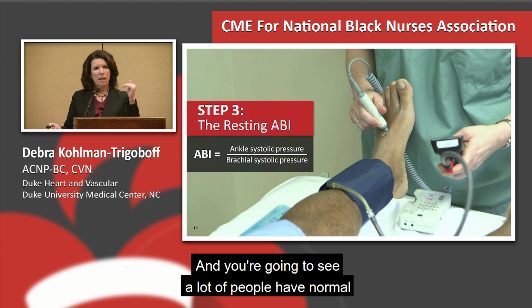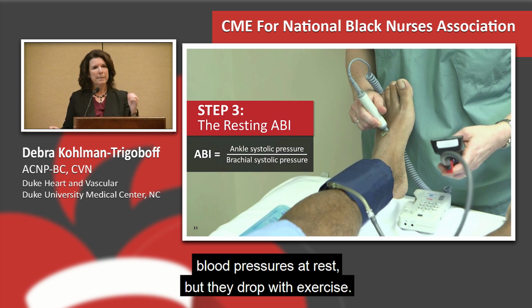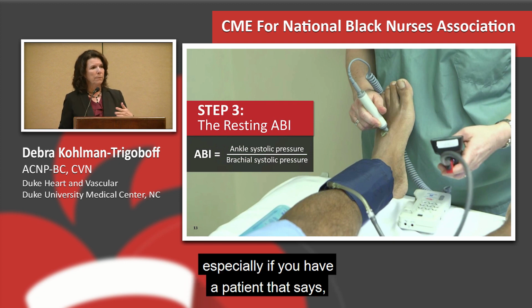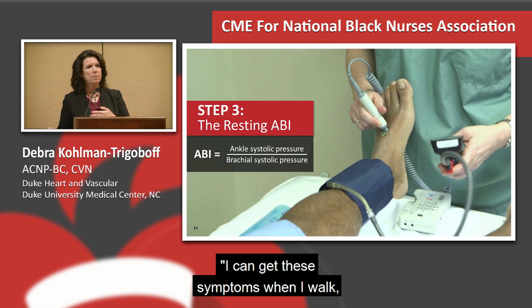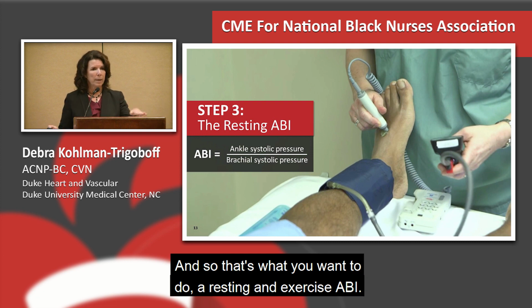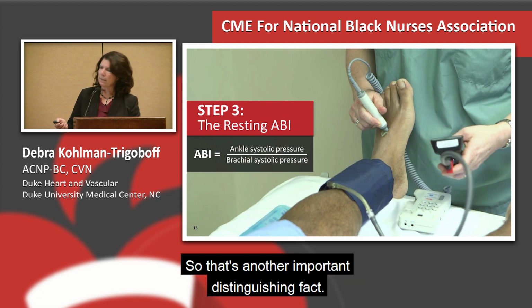And you're going to see a lot of people have normal blood pressures at rest, but they drop with exercise, and that's indicative, and that's important to do, especially if you have a patient that says, I get these symptoms when I walk, but I don't have any pain when I don't walk. And so that's what you want to do, a resting and exercise ABI. So that's another important distinguishing fact.